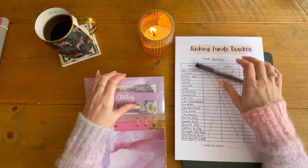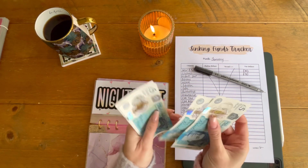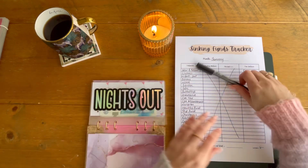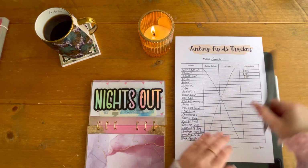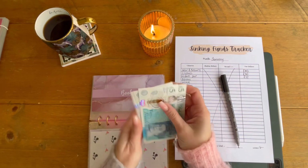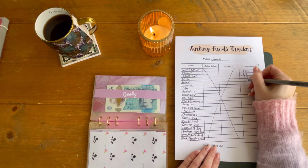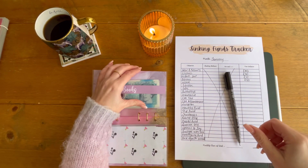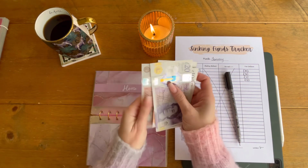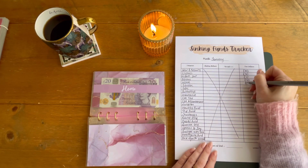Okay, next up we've got nights out. Nights out has got 5, 10, 15, 20, 25. Books has 5, 10, 15, 20 currently in books. Home, sorry, has 20, 30, 40 and 50 in home. So 50 in home.